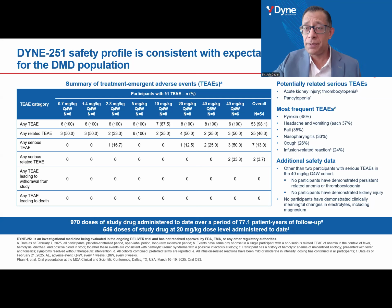Outside of the 2 participants with related SAEs, no other participants had persistent anemia or thrombocytopenia. There have also been no clinically meaningful electrolyte changes, including low magnesium or potassium, as has been seen in other programs. Next slide, please.